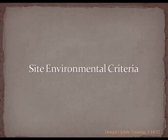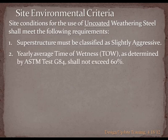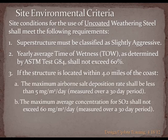The use of uncoated weathering steel is applicable to sites with certain environmental constraints. Those constraints are described in revisions to Section 1.3 of the Structures Design Guidelines. The use of uncoated weathering steel is to be specified where the superstructure is slightly aggressive in accordance with Section 1.3 of the Design Guidelines, the time of wetness is less than 60%, and the bridge must be located at least 4 miles away from the coast.